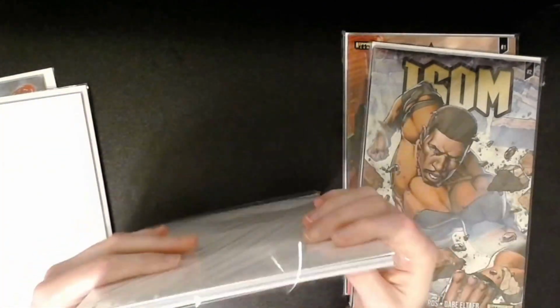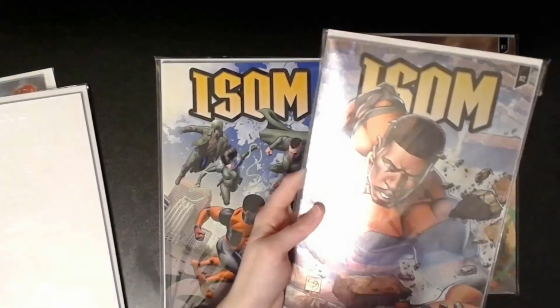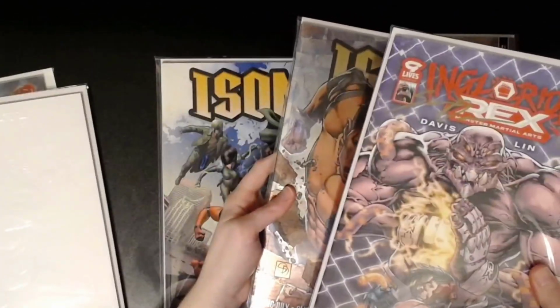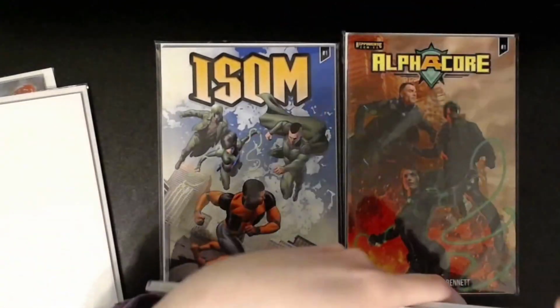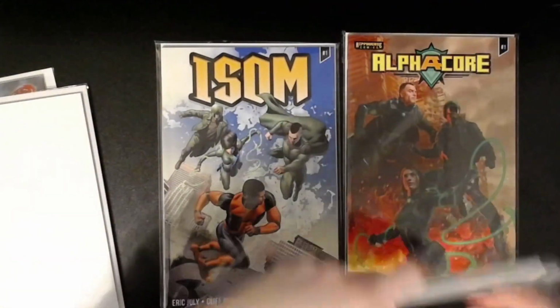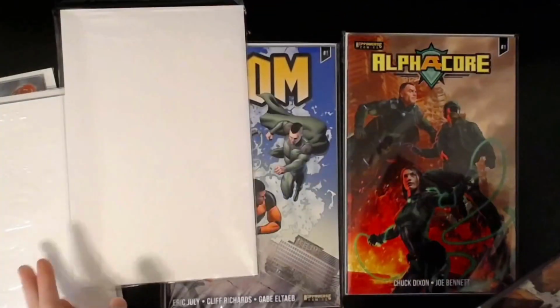All right, that's the first one. Here's the second one. The cover is actually done by the same artist for Inglorious Rex, which is pretty cool. I like to see that. A lot of artists will do that too. Or a lot of creators, they'll make covers for each other, which I think is really nice.